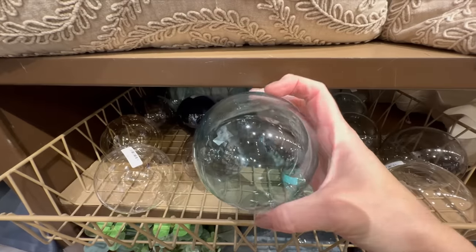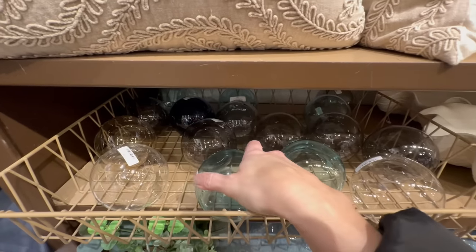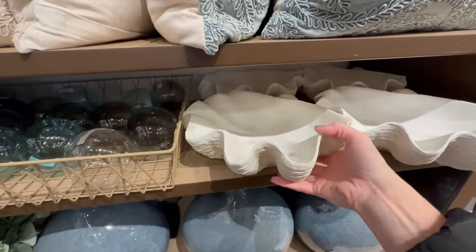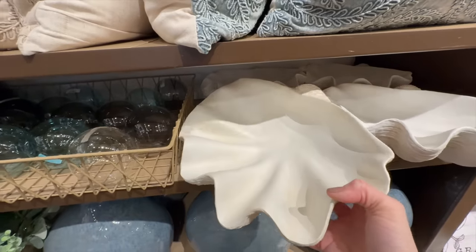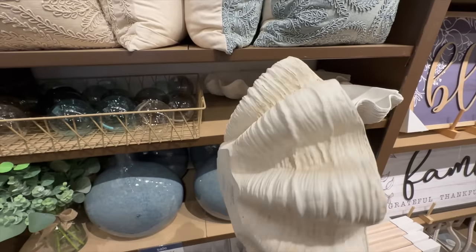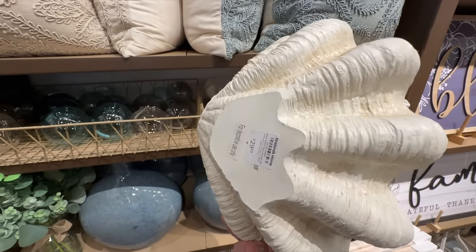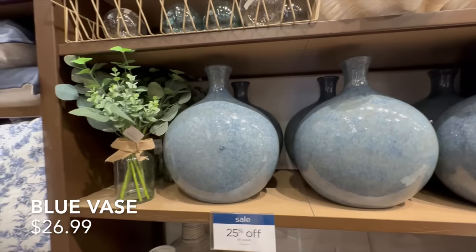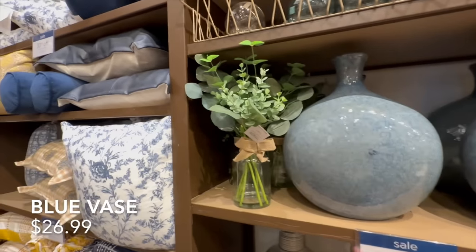They have these beautiful glass orbs that would make great bowl filler. Here to the right, they have a ruffled bowl that looks a little bit like a seashell. So I think those glass orbs, maybe three of those placed inside of this bowl on an entryway or coffee table, would make a beautiful arrangement.